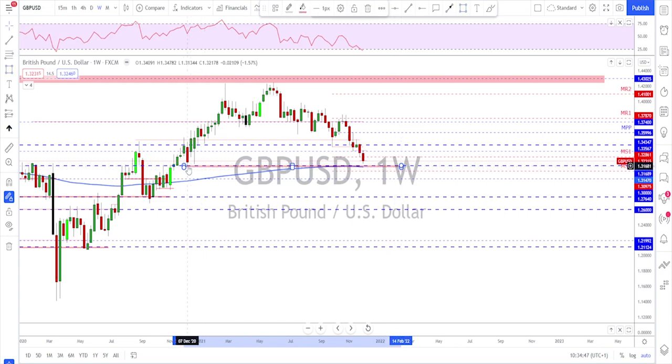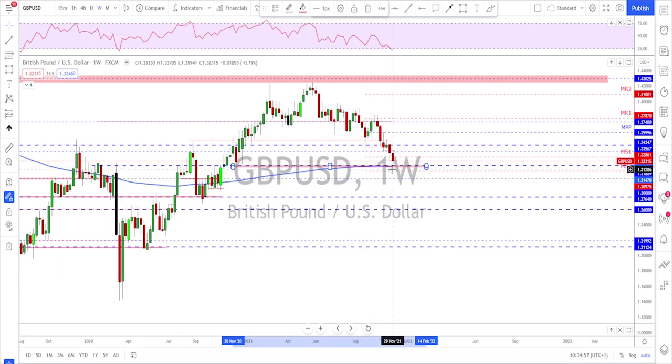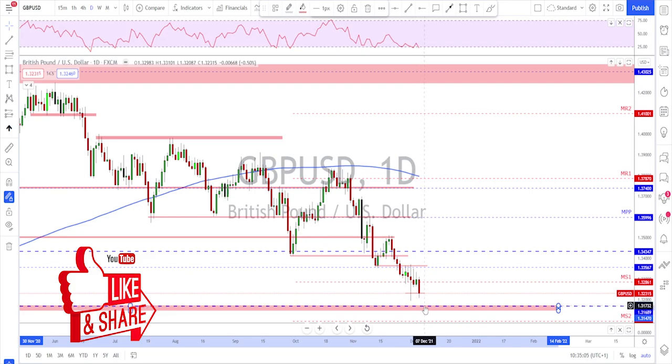So this has been tested here. We look left furthermore. We've been tested here and here as resistance, and there is the 200 moving average on the weekly time frame down here. So this is definitely an important level, and it might act as a magnet to drag the price toward that. And it seems like the market is willing to reach that area as a potential bearish target.